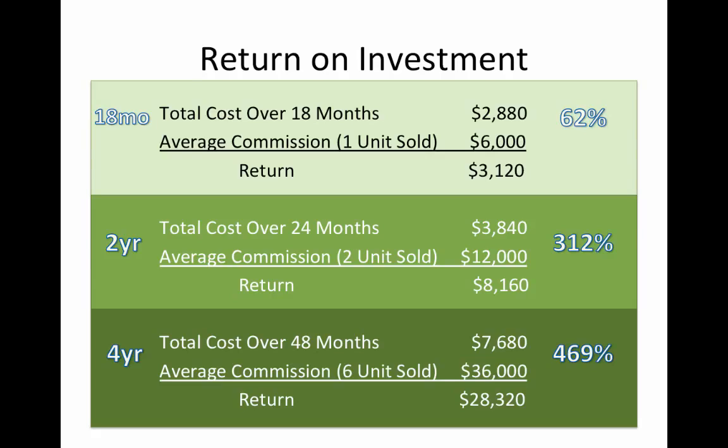But after year two, we've invested $3,840 into marketing in that area. We sold two units for a total commission of $12,000. Our return on investment was $8,160, or 312%. We're doing much better.